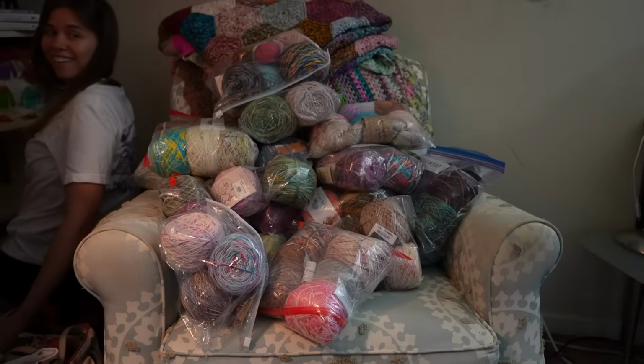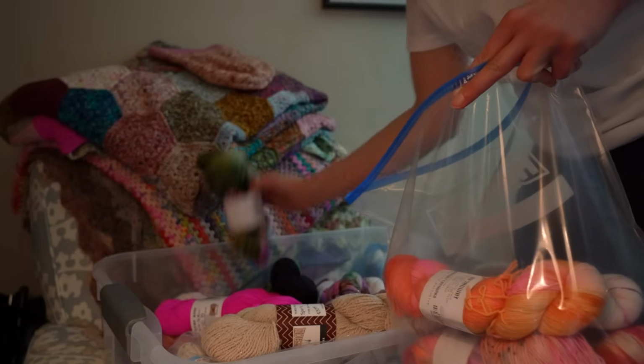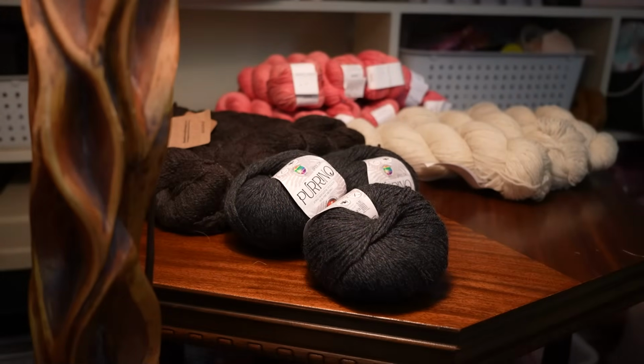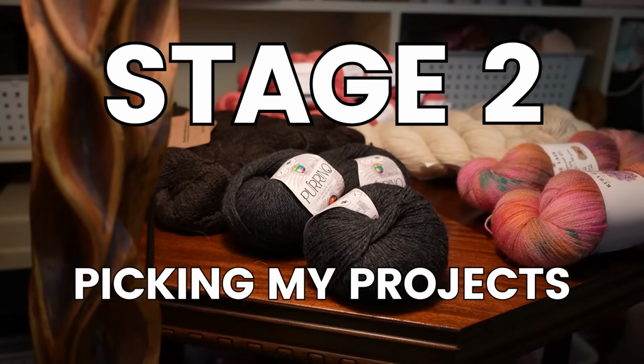This room that we're in is not really used all that often, and so if a bug were to get in or something was to spill, or the worst could happen, I just wanted it to be safe. Then with anything that I thought I was going to use, I separated it out into a few different categories. I threw all of my sweater quantities onto the table here, and then I bagged a few other yarns to see if I want to bring in any short-term projects with me. Once I got everything reorganized, I was ready to start stage 2, picking my projects.